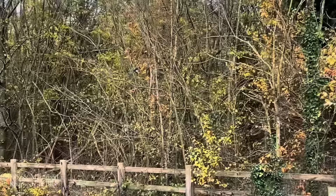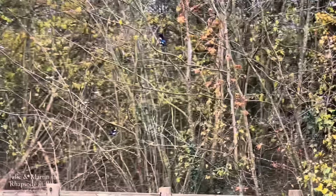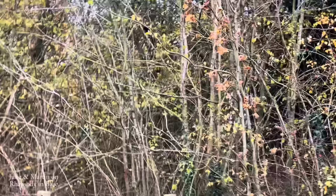So what is quite nice today is I keep seeing two magpies, and the saying's one for sorrow, two for joy. So yeah, lovely.